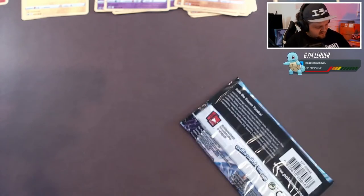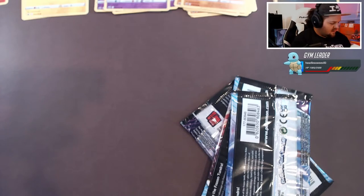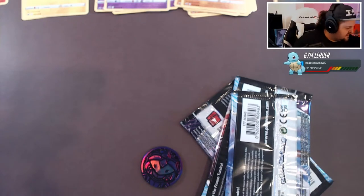Now we're going to be opening the next blister. The card, more than anything, I want the alt art of the legendary birds. Trying not to break this open and it goes everywhere. There we go. I know what I should do. I should take the coins out and throw that into the garbage.